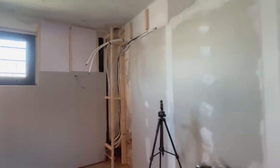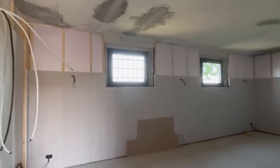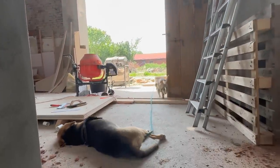It's getting semi-late, but I will be starting the plasterboards on top of the other plasterboards, because it's gotta be done. Hey, Tony.